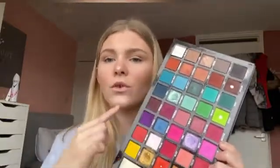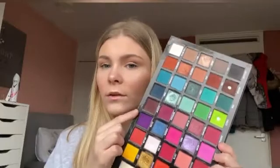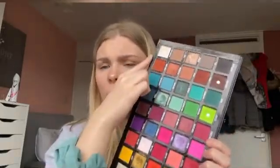I haven't used the purples much in this palette, or the red, or the neutrals. For some reason, I've never used the black. I don't use the black much, because for some reason my black in this palette looks purple. I don't know why. It just looks purple, so I haven't really used it much.